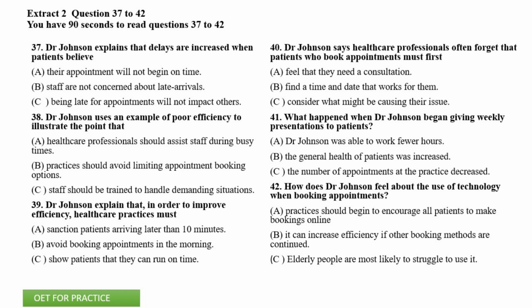Now, let's think for a moment about what needs to be done on the patient's end before an appointment can take place. You might be thinking that there are only two steps to the process. One, the patient books an appointment, and two, the patient arrives at the practice in time for their appointment. Well, we healthcare professionals often forget that there's actually a step that comes before this. Firstly, the patient must decide that their issue is significant enough to warrant an appointment.